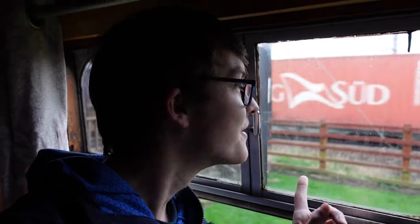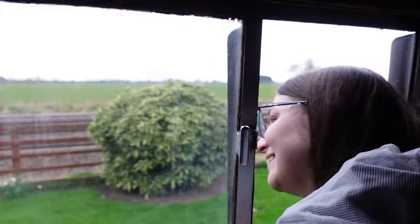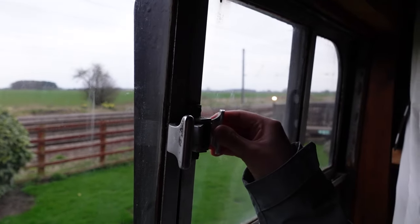Right as we get here, freight train passing. And it's right next to the window as well. This is mad, oh my goodness. You're having fun there, poking your head out the window. It's a bit stiff.